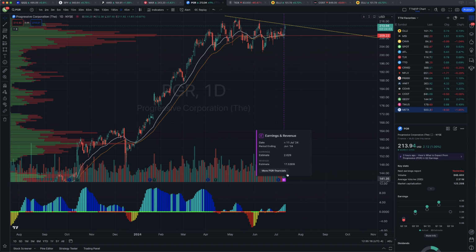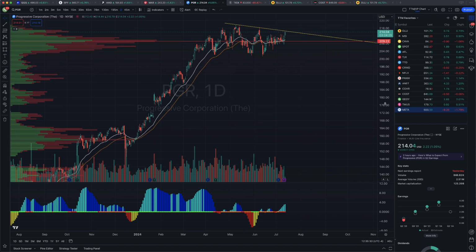Okay, so PGR, remember we were looking at this. Thank you, Joan. It says they moved it to Tuesday even though it says it should have been yesterday, that's why there's no data here, right? Okay, so earnings is, where did you find that? FinViz or something? Earnings Whisper. Okay, good. Thank you. So we're going to stay away from PGR.